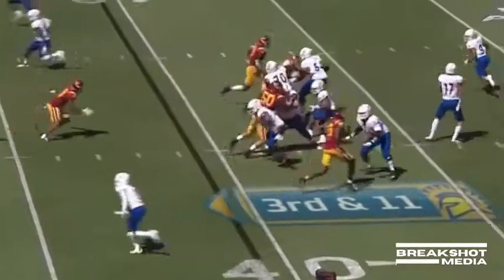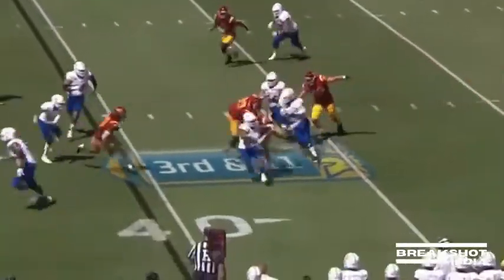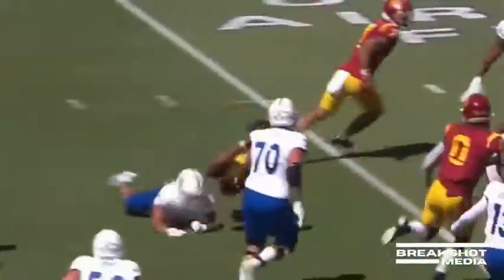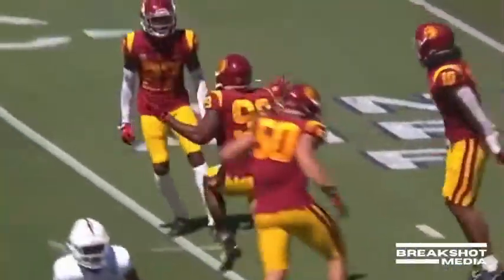I'm very conflicted with Drake Jackson. There's snaps where he plays with great effort and hustle. Then there's plays where I don't see the same effort. Players like Drake are the type of prospects that can make you look silly as an evaluator.